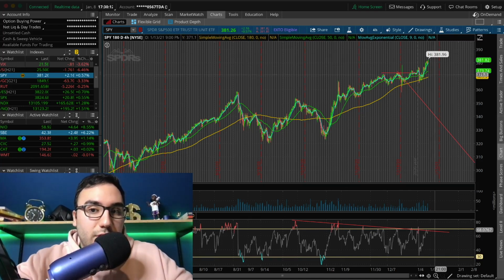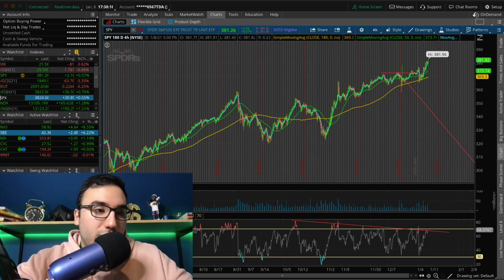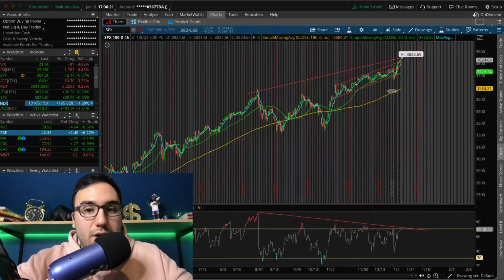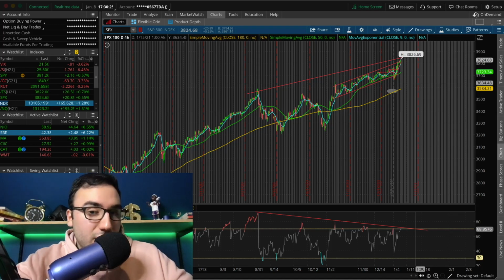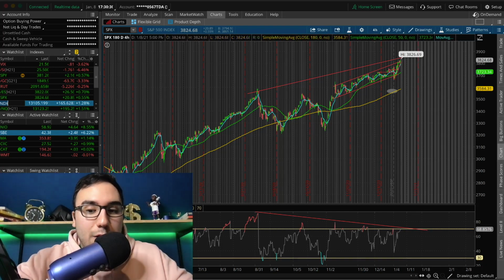Maybe we do see a little drop to maybe 370 SPY. And when it comes to S&P 500, that would put it right around 3,700. I mean, I think that could be a healthy pull down area, and heck, even lower here on the S&P 500 index, probably down to about 3,650, 3,600 even. I think that would be great. But overall, that's kind of what I'm looking at here.